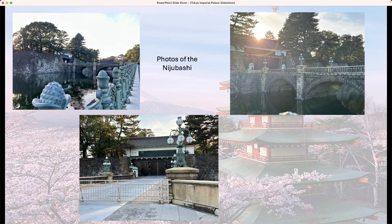It is basically the bridge that leads into the official Imperial grounds where the current Emperor lives with his family. You can't actually go into the Imperial Palace. So it's not like Buckingham Palace or the White House in Washington, D.C., where you can get tickets or permission to go inside and really get a sense of what it would be like to be the Queen or the President of the United States.